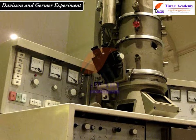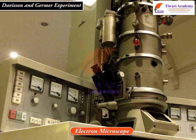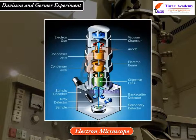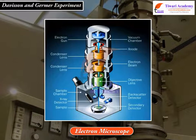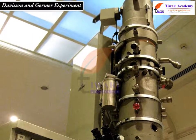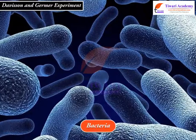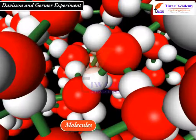Use of the wave properties of electrons is made in the design of electron microscope. An electron microscope uses beams of electrons instead of rays of light to take us down to nano dimensions. By using world's most powerful microscopes, you'd be able to see things 100 million times smaller. Bacteria, viruses, molecules.